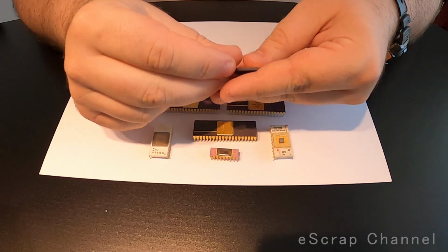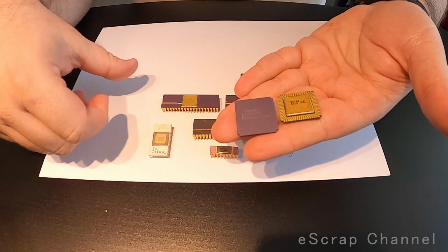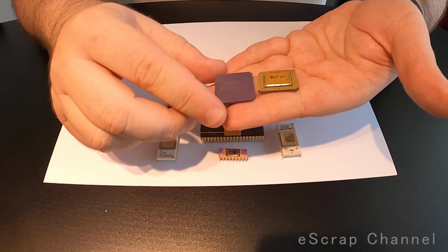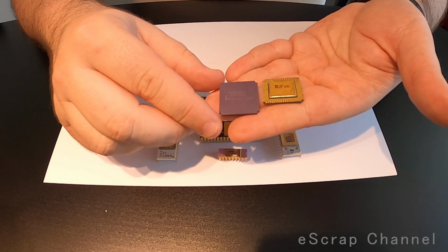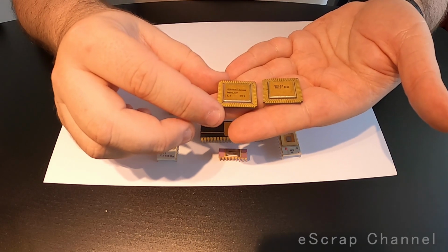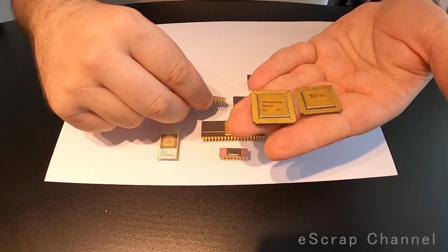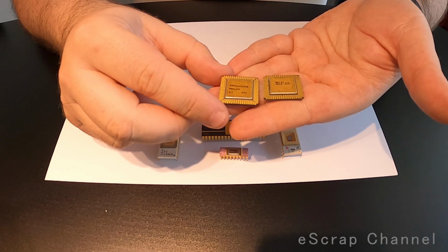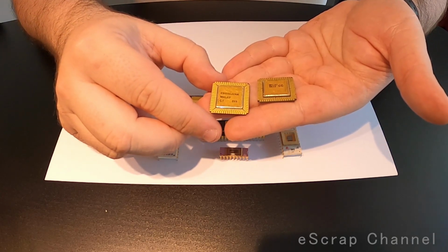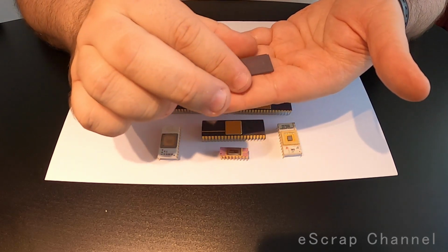I also found these two pretty beautiful 286 chips. This is Intel 286. I remember the time when this was like a wow. They were introduced in 1982, and this is amazing how they changed the socket from the standard number of pins to the 68. We have here 68 contacts, so it's socket 68, we can call it like this. But they're really beautiful. I love these chips.